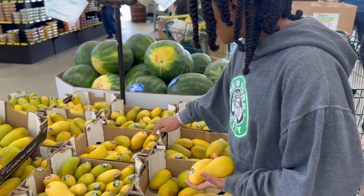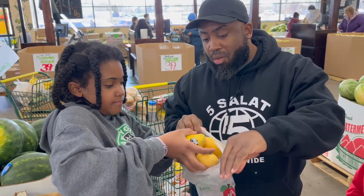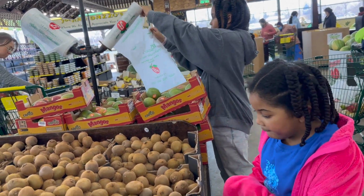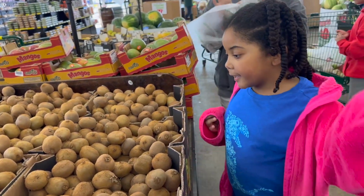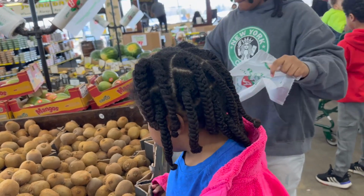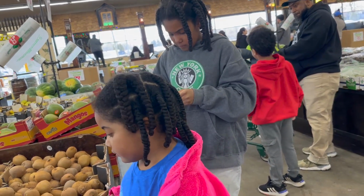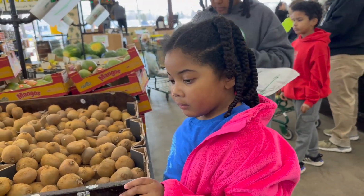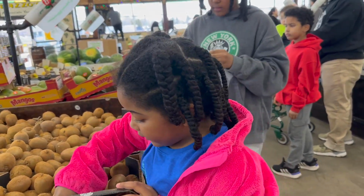I think Anissa has her choice. The kiwi looks nice and good. Can you help pick some? Sure. How many? I don't know. Five or so, maybe? Five or six.